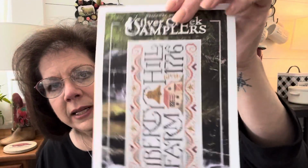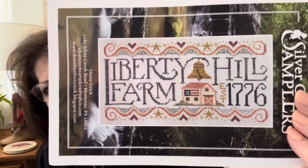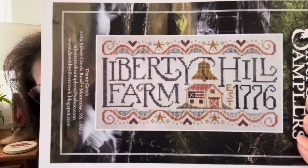So I'm going to show you what I'm doing. I'm not sure how I'm going to finish it yet, so I will show you that when I get it done, but I'm still thinking about it. But I'll show you what I'm stitching. This is by Silver Creek Samplers, and it's Liberty Hill Farms. I just think it's such a sweet picture.